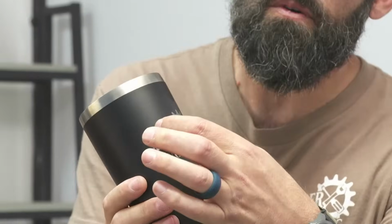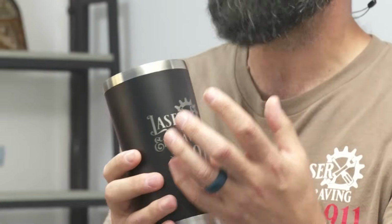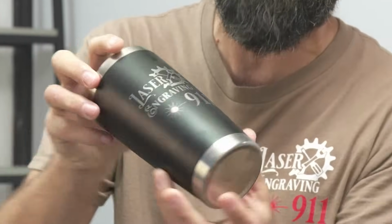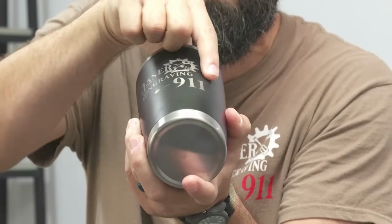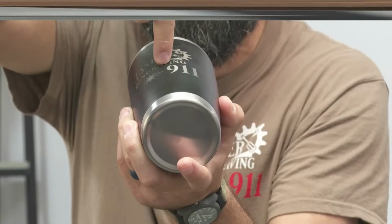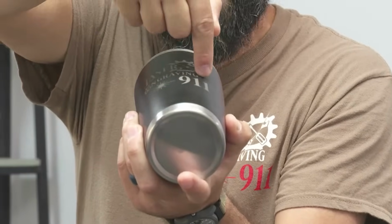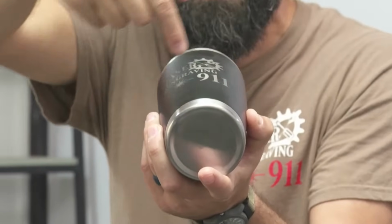Normally at home, if I use even a 4-inch lens, and we've talked about this on my videos, you'd have to split the focus. Focus here, and then if you wanted to do a really wide logo, you'd split it halfway so you can go raster back and forth.